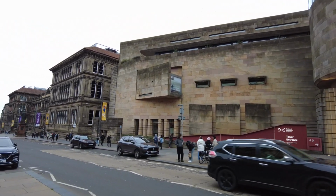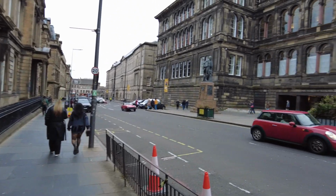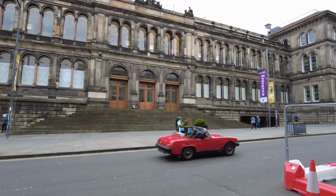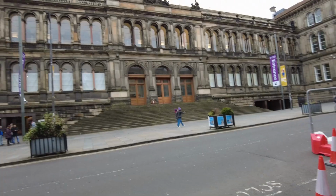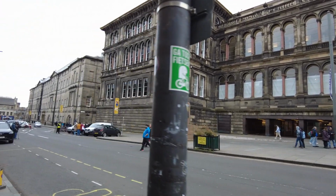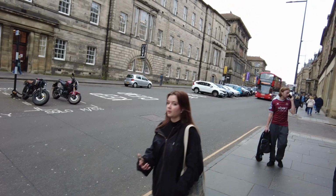That's again free, and it's a really nice place to visit. So this is the National Museum of Scotland. This is the front. It's actually quite a big building, but a very nice place to visit. It's quite big, and you need some time to visit it. Depends on how much time you want to spend, but there's a lot to see in this museum.